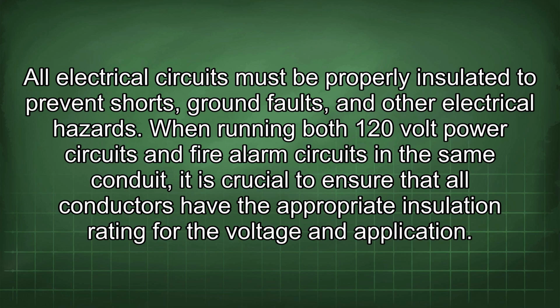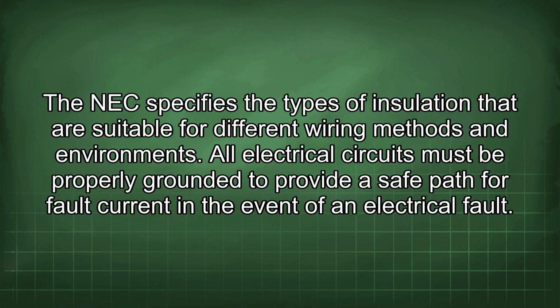When running both 120-volt power circuits and fire alarm circuits in the same conduit, it is crucial to ensure that all conductors have the appropriate insulation rating for the voltage and application. The NEC specifies the types of insulation that are suitable for different wiring methods and environments.